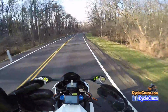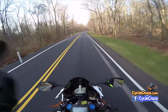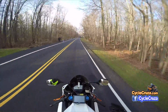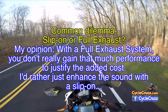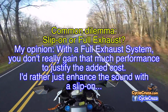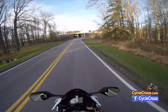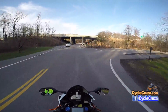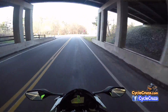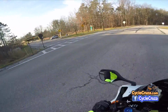Also, when considering a full exhaust system, with the pipe plus the header, versus just getting a slip-on, that depends. If you're looking for a little bit more performance, maybe a couple extra horsepower, then you might want to consider a full exhaust system. But with a full exhaust system, you do need to get it tuned. It is recommended that you get something like a Power Commander and have it tuned on a dyno. But with a slip-on, most of the time you don't need a tune.